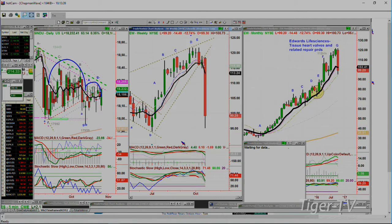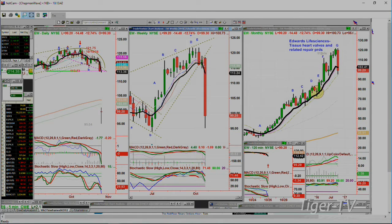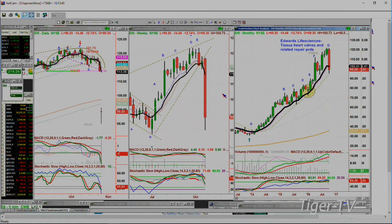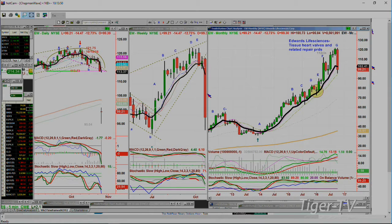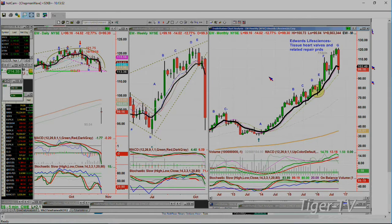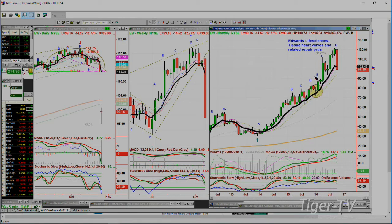This is Edwards Life Sciences, one of the most fantastic stocks on the market. It has just been stupendous, going from below 30, from about the 30 area to 121.75. So I counted this. There was a chance for an instant restart, but everything about it said, this is the technique that you use, mister. You've been studying it for long enough. They could give you a peak G. Well, it's only a leg G.